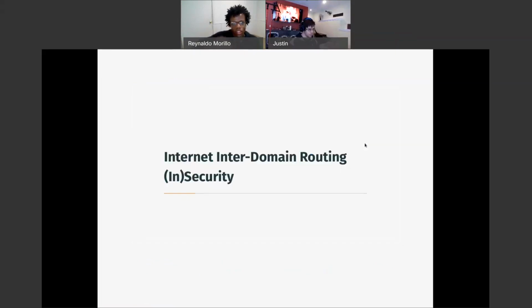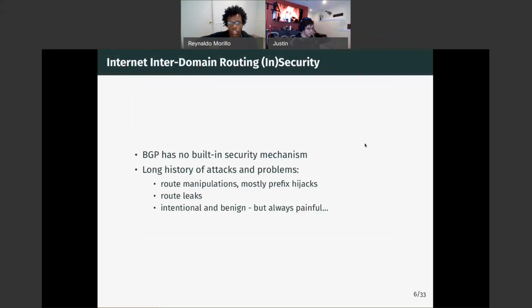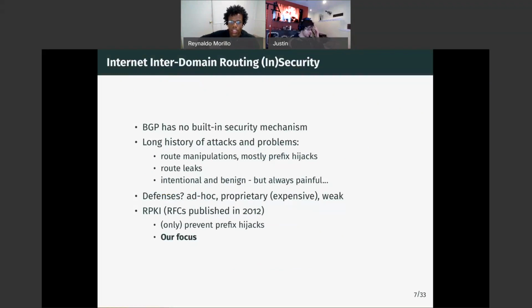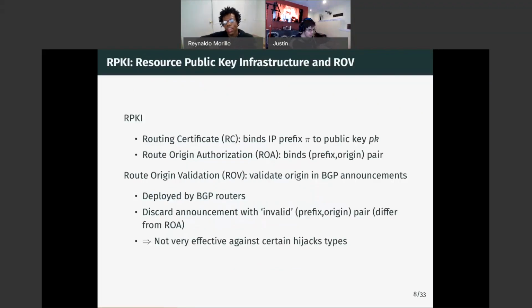Right? Now let's give you some background into routing security, or insecurity that is, because BGP has no built-in security mechanisms and has a long history of attacks like route manipulations, route leaks, and other small painful things that have been happening. And what are the defenses against this? Well, mostly ad hoc things that network operators have been doing, not really good, not very effective. But then RPKI came around, and it tried to change things, particularly to prevent hijacks, and that's going to be our focus. So let me give you a quick rundown on RPKI and ROV.